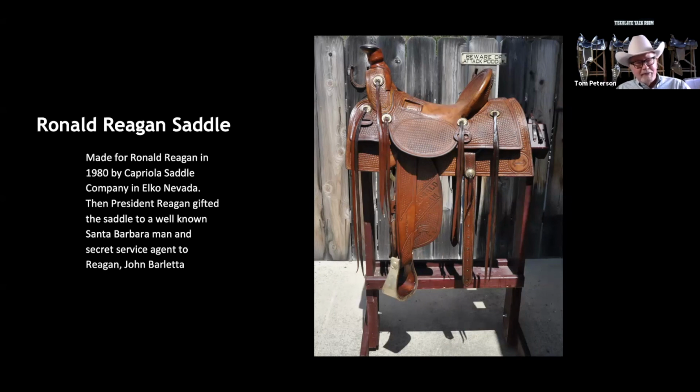But the story that he told me was he had this big thoroughbred horse that had high withers, and he needed to get a saddle. And Ronald Reagan told him, "Well, try this out." So he tried it, and it worked good. And so he told Reagan, "Well, I got to get me one of these saddles." He said, "What do you mean you got to get one of these? You got one right there." And he gave him the saddle. So it's kind of a cool deal.